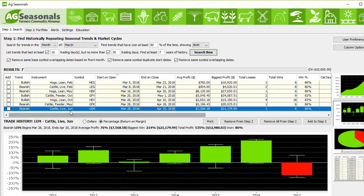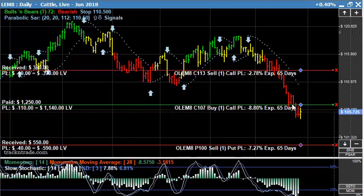Wow, look at this. Six of the last 7 years, it's been bearish. It's actually gone down in price between March 28th and April 20th. Last year was the 1 year, 2017, where that was not true, where the market actually rallied during this time frame. So I'm going to take this information and drop back down to our charting application.